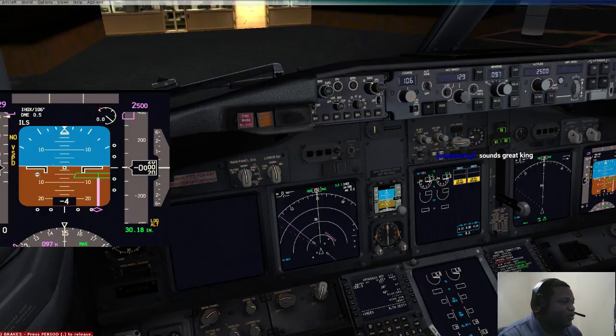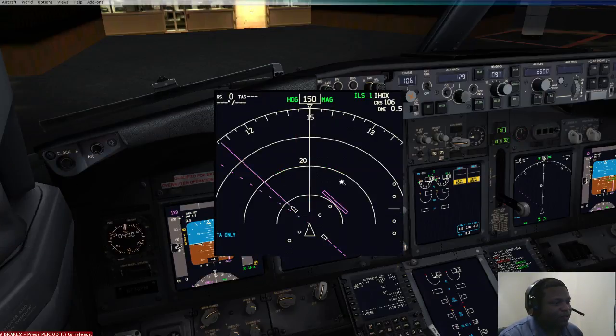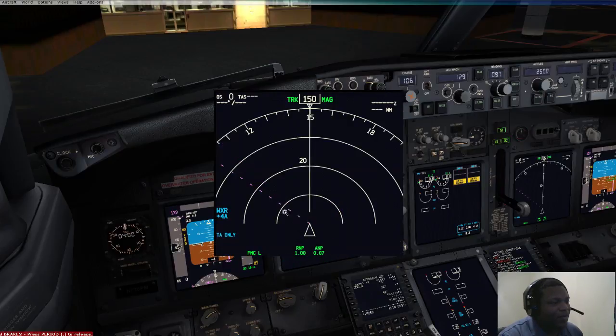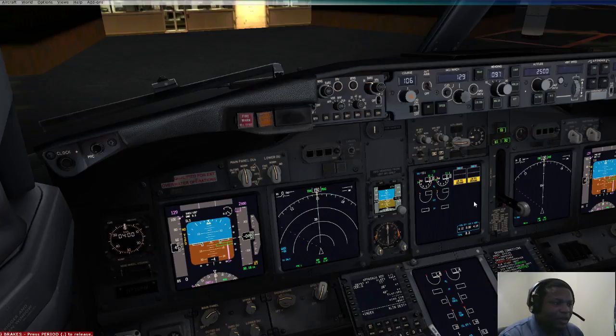This is pretty much telling us where our airplane is in reference to the horizon. This is our airspeed. This is our altitude. This is the altitude that we want to go to, which we're landing, so we wanted to level off at 2,500 feet to start the approach. So that's pretty much that. This is our flight plan here, which actually we can go back here to our map. That would show us our flight plan, which it will here in a second. And yeah, that's pretty much it.